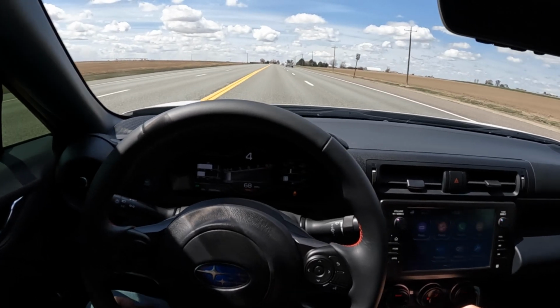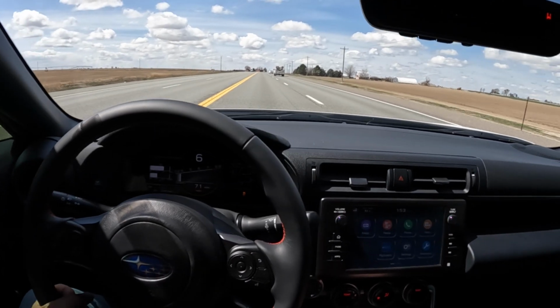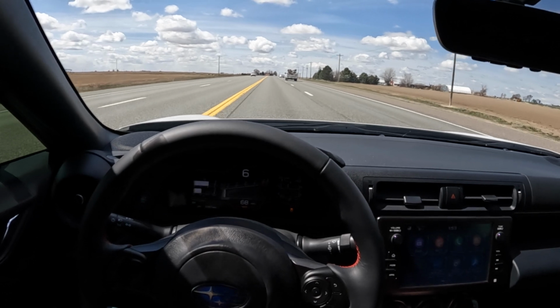It's really cool. The backup camera takes up the full screen. You can have Android Auto, Apple CarPlay. I did 0 to 60 in my full review if you want to see that.